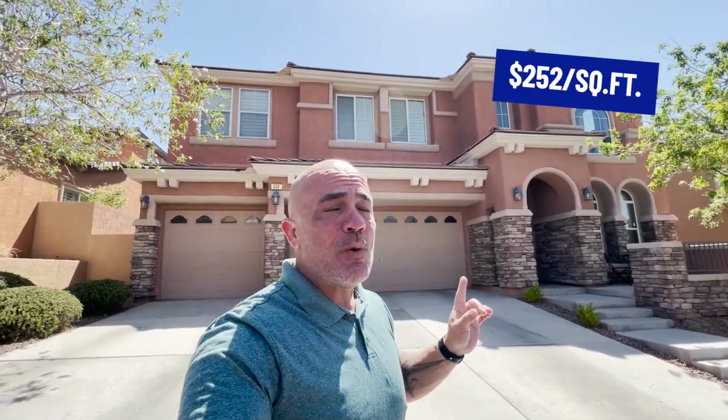So this one is offered at $784,999. It's 4-bed, 3-bath, and it is a big house. It's 3,110 square feet. Now the cool part is that comes out to just $252 a square foot. So you'll see the price per square foot has gone down, but the houses are all kind of bunched up in that couple $100,000 range here.